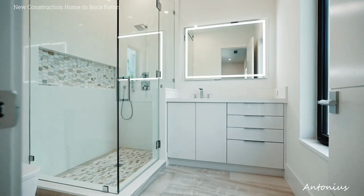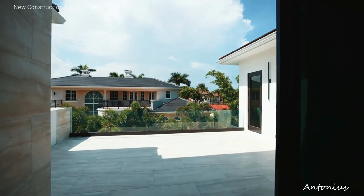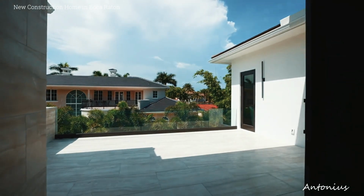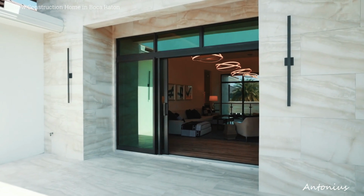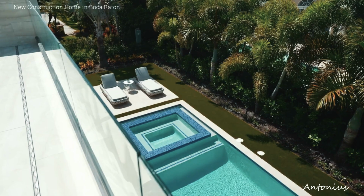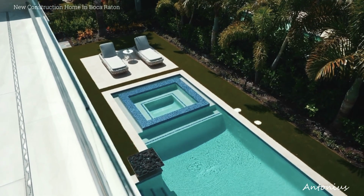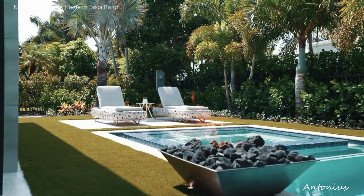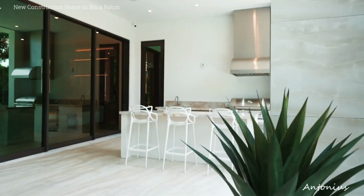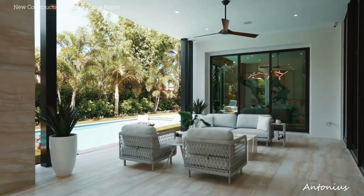The outdoor spaces are equally impressive, with a heated swimming pool, a spa, multiple patios, and lush landscaping. It's a private oasis that invites you to unwind and enjoy the Florida sunshine. This new construction home in Boca Raton is situated in a prime location, offering the best of South Florida living. From upscale shopping and dining to beautiful beaches and cultural attractions, everything you need is within reach.